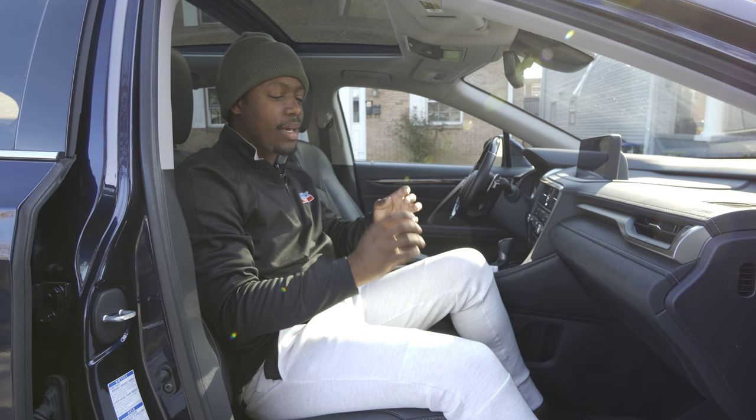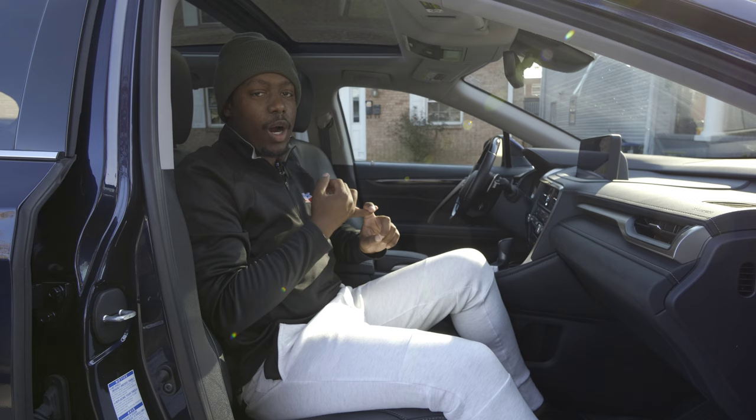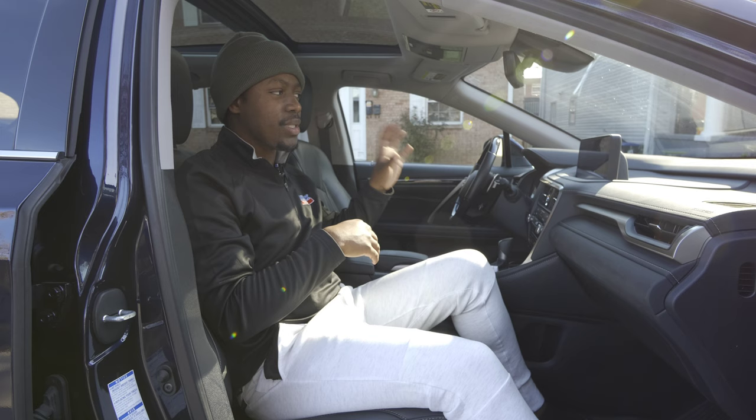All right, guys, that was the little performance demo of the Mark Levinson system. I'm gonna keep it short and concise. I think it's a phenomenal system. It's one of the top systems that I've heard. It beats the Harman Kardons out of anybody's car, whether it's a Mini Cooper or a Mercedes. It beats the JBL systems out of Toyotas.